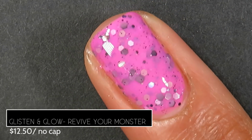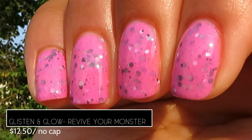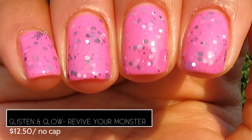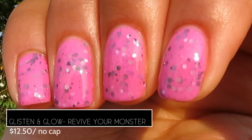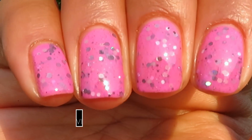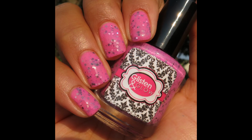So cute. So here's what it looks like on the full hand swatch. I did layer the glitter grabber from Glisten and Glow on top of it to smooth out those glitters, as well as a top coat, and just so playful. It's like bubble gum on your fingers, and it's just so fun. Pictured are 2 coats of Glisten and Glow Revive Your Monster.